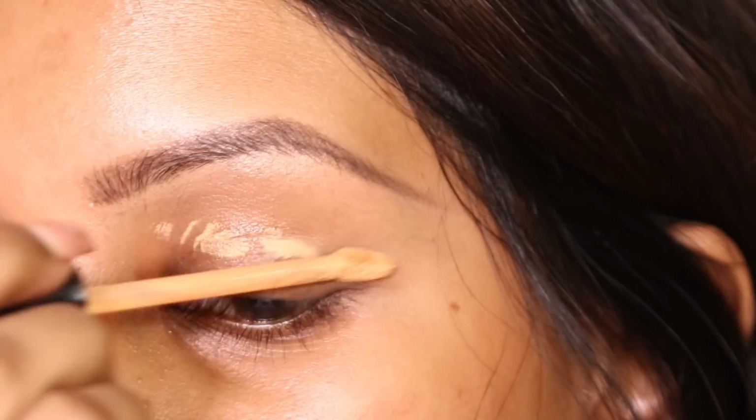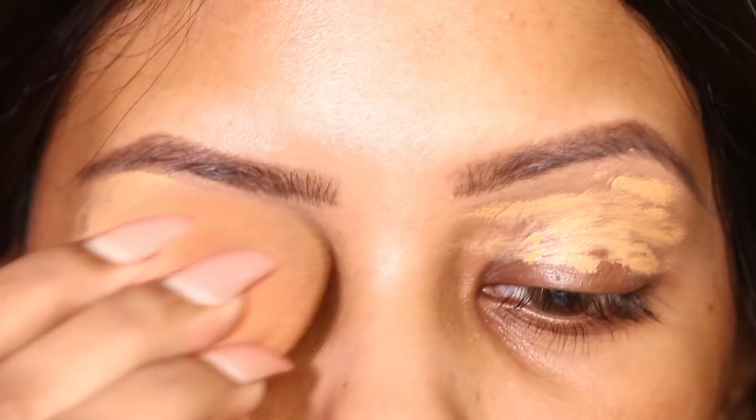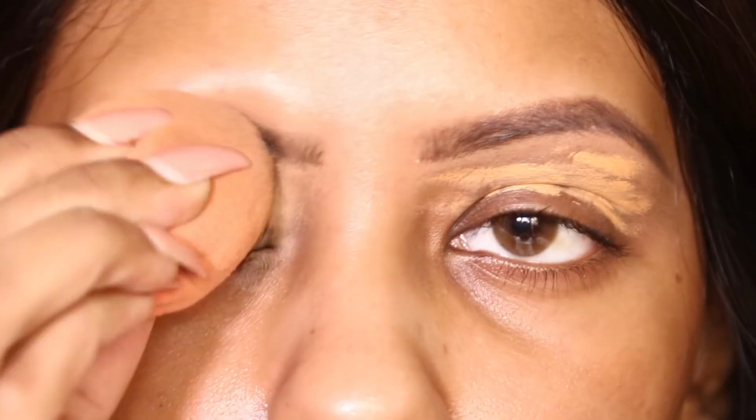Everyone, today I'm going to show you guys how I got ready for my 21st birthday. My birthday was yesterday, January 29th, and yeah, I turned 21. That's kind of really weird for me to say because all my life I feel like I'm still a 12-year-old.